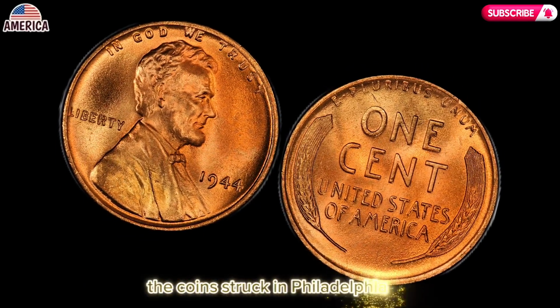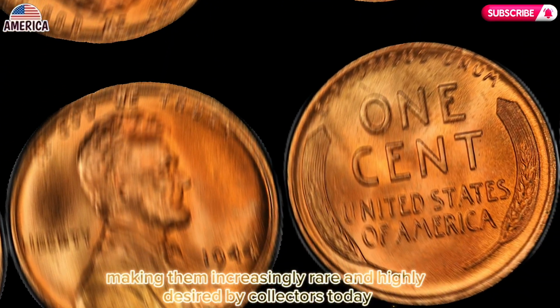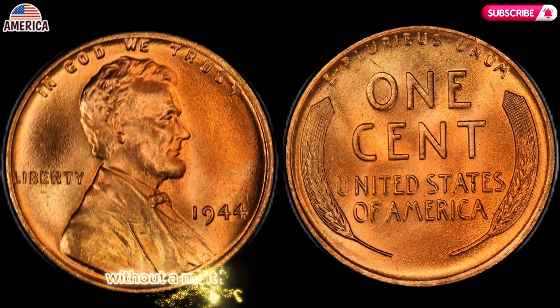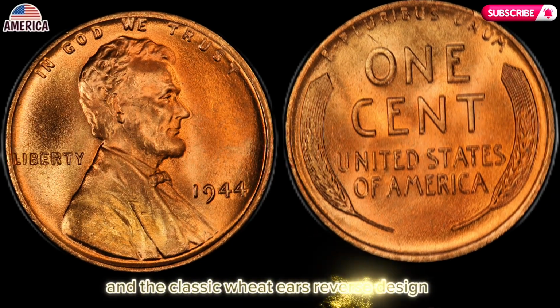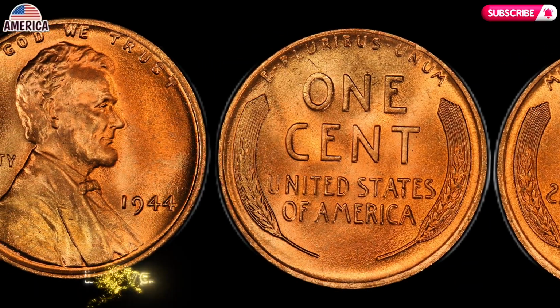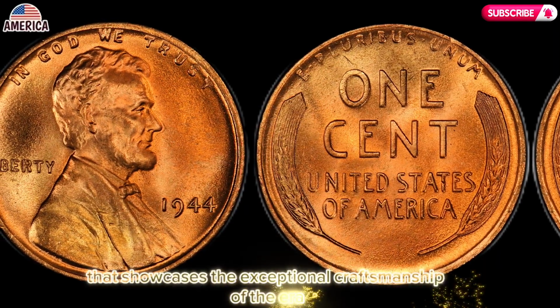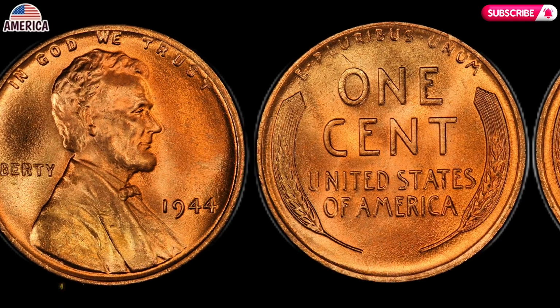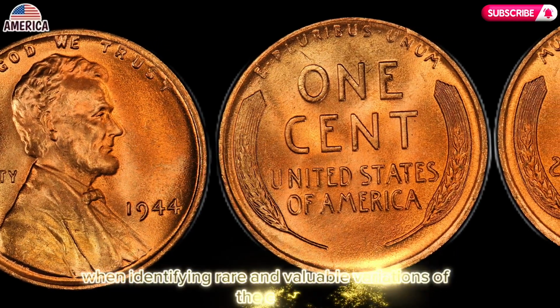The coins struck in Philadelphia, which bear no mint mark, were produced in large quantities, but only a limited number have survived in collectible conditions, making them increasingly rare and highly desired by collectors today. What sets the 1944 Wheat Penny without a mint mark apart is its traditional Lincoln design on the obverse, with the bold "In God We Trust" motto and the classic wheat ears reverse design, which gives this series its famous nickname. The coin is made of 95% copper and 5% tin and zinc, giving it that rich reddish-brown tone that collectors adore. In very good condition, these coins retain sharp detail, legible text, and distinct imagery that showcases the exceptional craftsmanship of the era. The lack of a mint mark under the date signifies its origin from the Philadelphia Mint, a detail collectors specifically search for when identifying rare and valuable variations of the coin.